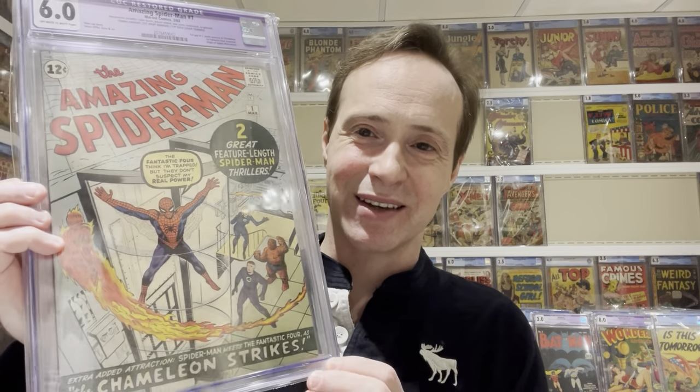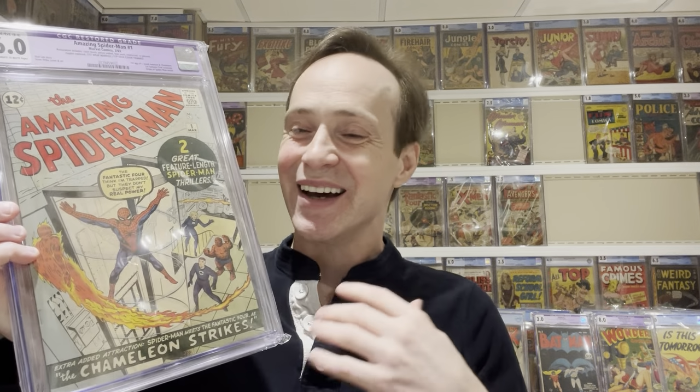It's really great to have this kind of mega grail in my collection, and to have it present really well. With my budget, I could afford maybe a 0.5 version of this comic. And then to just get it as a 6 is really great. It's really wonderful to have this book.